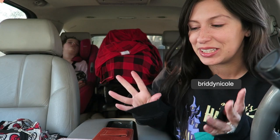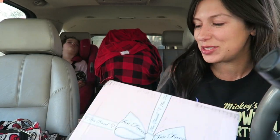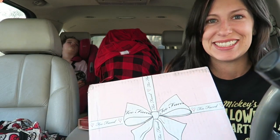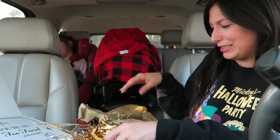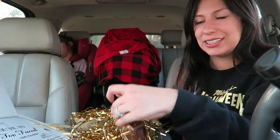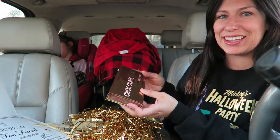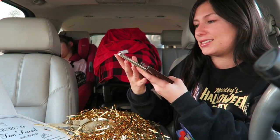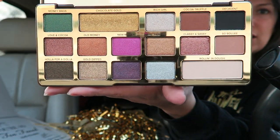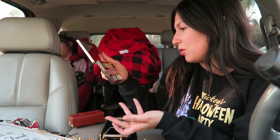So the girls are asleep, so I am going to unbox this from Too Faced. I'm excited. I don't know what's in it, so we're gonna find out. Okay, I shouldn't have done this in my car because I'm about to make a big mess. Sorry. Oh, here it is. Look at that. It's so pretty. Yes. Look at those colors. Oh, that's beautiful. Oh, so obsessed with this right now. Oh, I'm about to use so many of these.